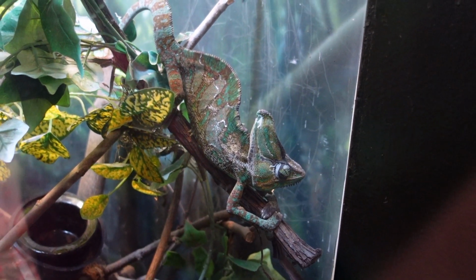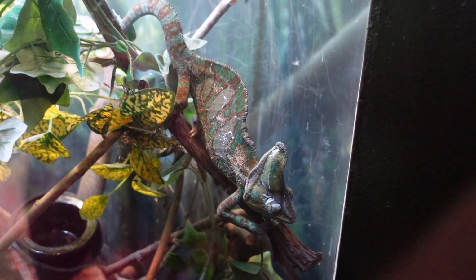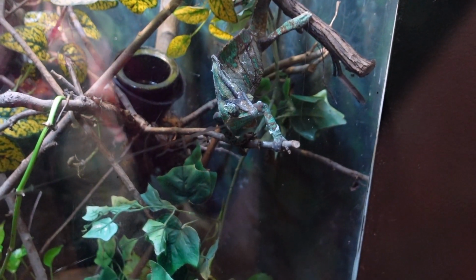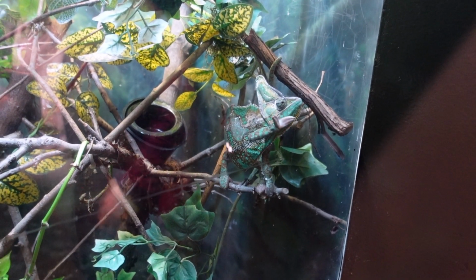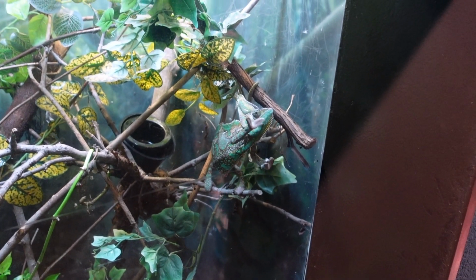A chameleon. Which one is it? He's a veiled chameleon. He was just trying to grab a hold of the window because he thought it was a branch. He was waving at me. Oh, was he waving at you? Hi, buddy. He's like, well, can you give me some food? Oh, look how strong he is. Yeah, he's trying to wave. He poses. Now he's trying to figure out how he can get up this window.